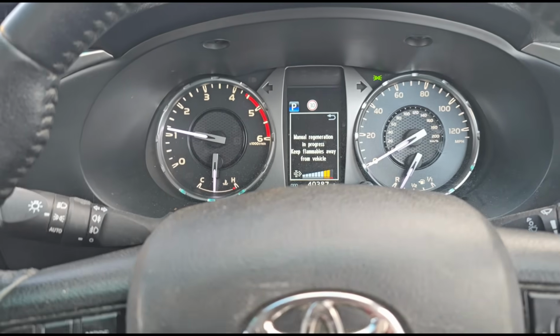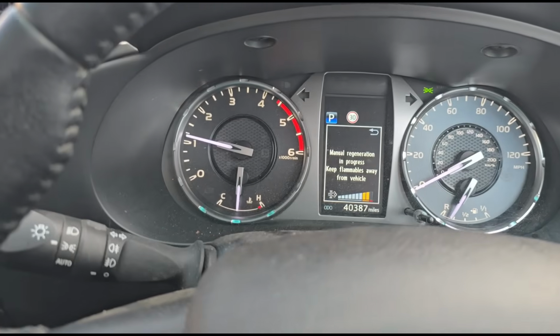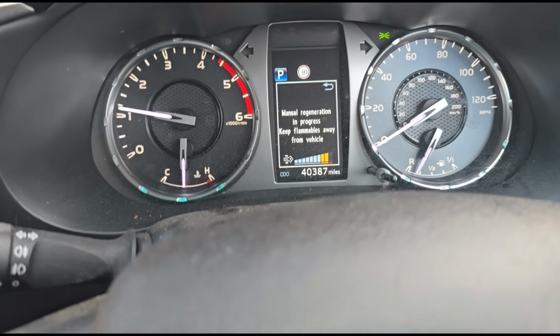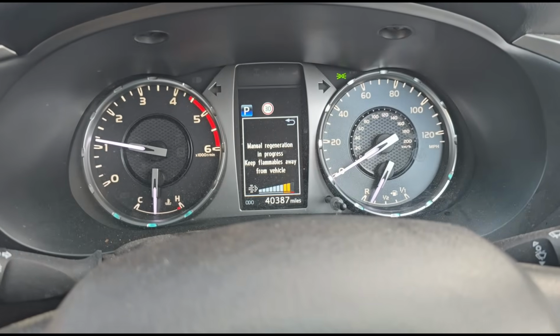Okay, so I was having a lot of difficulty there getting the lights to disappear. The faults wouldn't reset. It wouldn't reset with Launch. I've tried Autel, I've tried all of the diagnostic tools I've got, and what I ended up doing was disconnecting the battery for a couple of minutes, reconnecting it, and the lights have gone away. So now what I've done is I've pressed the manual regeneration button just to set that off.